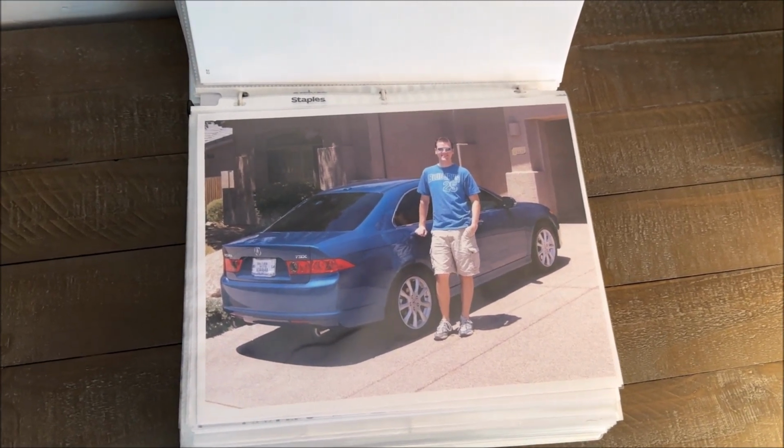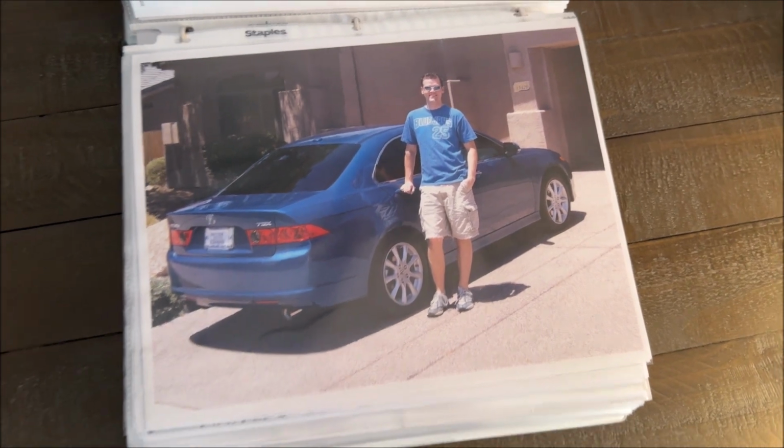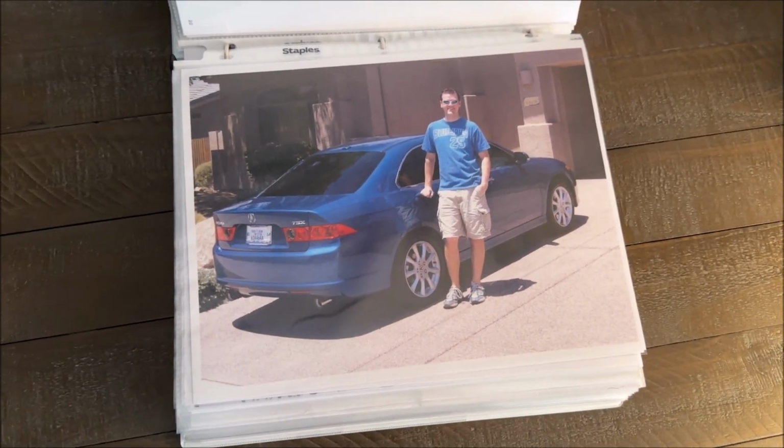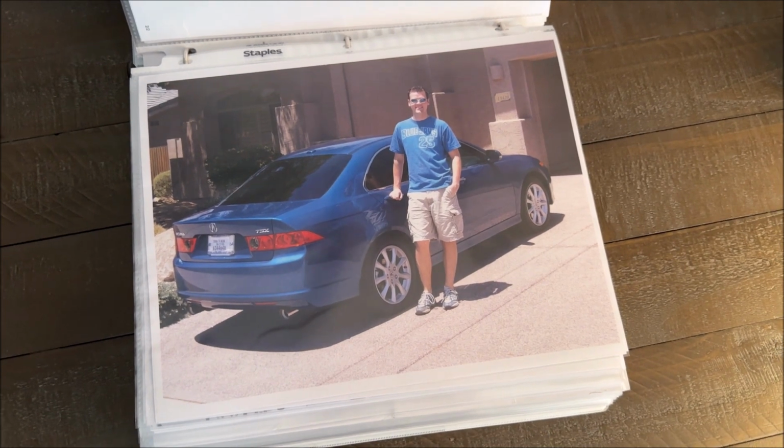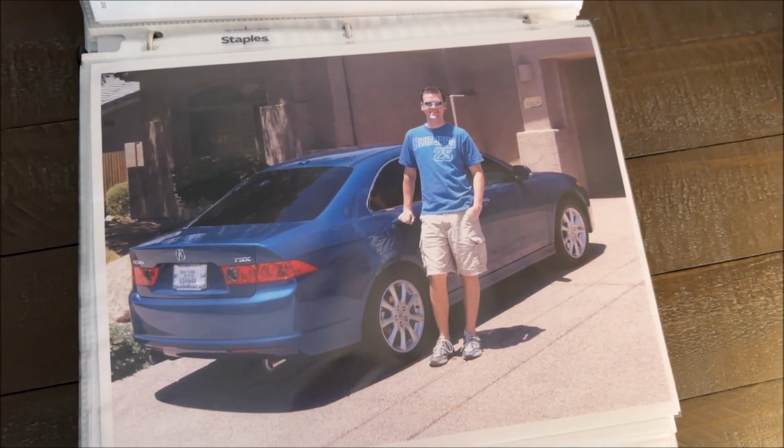Updates on the TSX. As I mentioned in the first video on this car, it's going to be a fun restoration because of this guy. This is James Ryswick, who's a current senior editor on the West Coast Review team with Autoblog, and James was the original owner of this car.